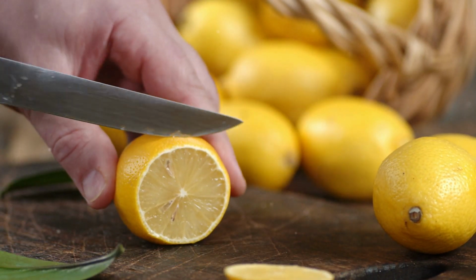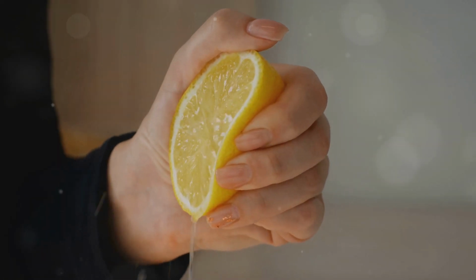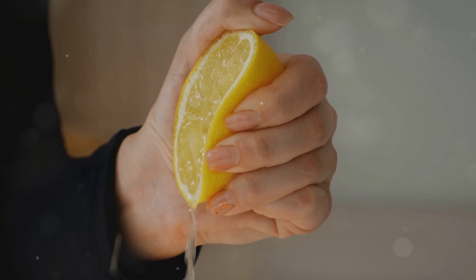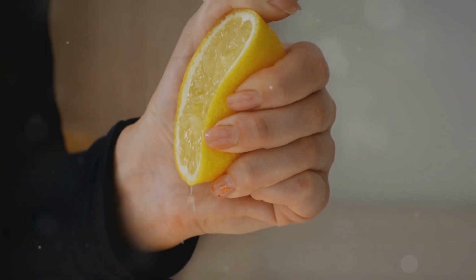Lemon cayenne water. Mix the juice of 1 fresh lemon, 1/4 teaspoon of cayenne pepper, and 8 ounces of warm water. Lemon aids digestion, and cayenne boosts your metabolism to burn calories faster.